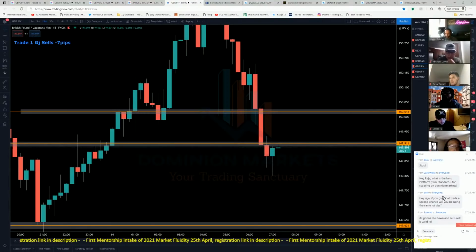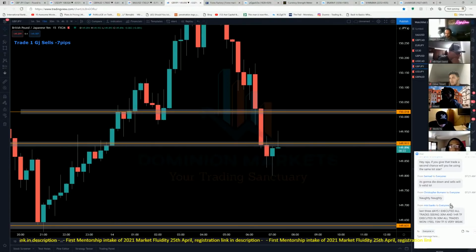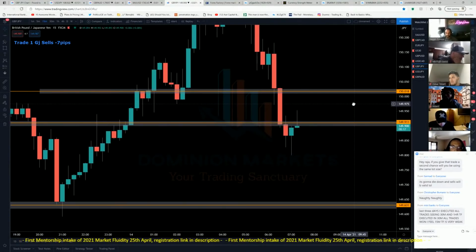If you give your trade a second chance, will you be using the same lot size? Most probably yes, I'm going to be using the same lot size, but that depends on my risk, right? So you need to figure out what lot size you are going to be using based on your risk.